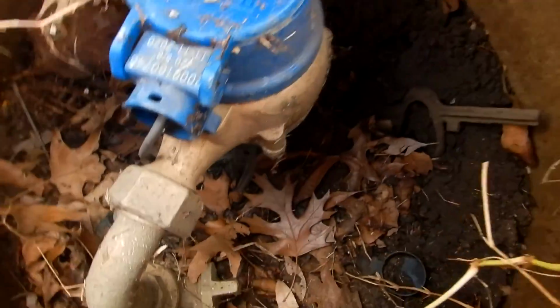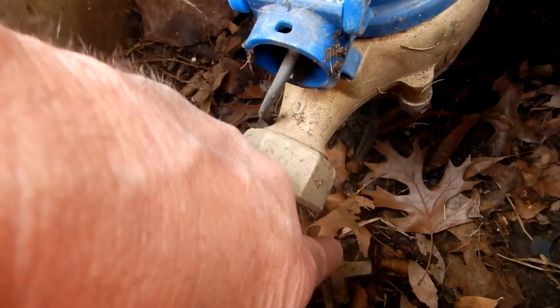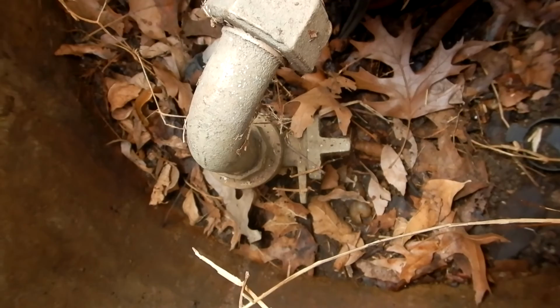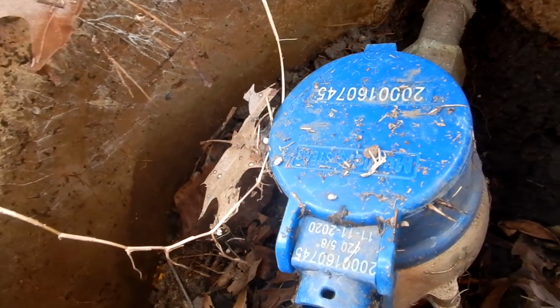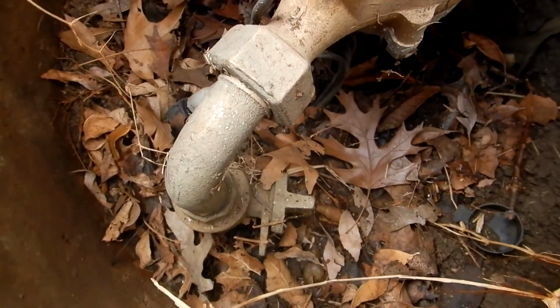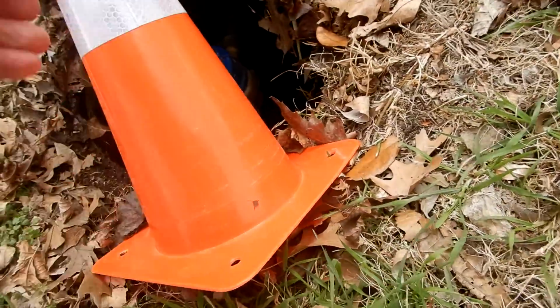Now right here you have a valve. Okay, a valve right there. Parallel is on and perpendicular is off. You might want to remember that. That's not your valve. It's not your valve to use. Okay, that belongs to the municipality. It belongs to the vendor. It belongs to the water company. Alright? But in an emergency, you might need to turn the water off, and that might be the way that you do it. And I'll explain that to you here real quick.